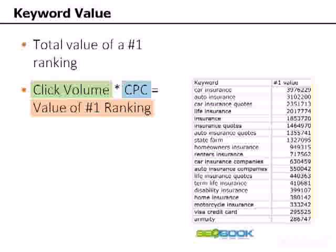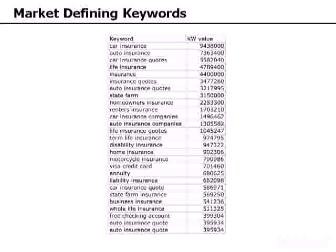SEO Book has a competitive research tool that's wonderful for this. You find a competitor that's doing best in the space. In this case, State Farm Insurance or Allstate Insurance are the two that we'll be looking at. And then we start organizing by their best keywords and the value of those keywords, and we get a better picture for what I like to call the market defining keywords. These are those top 2 and 3 word phrases that are going to provide the most value.